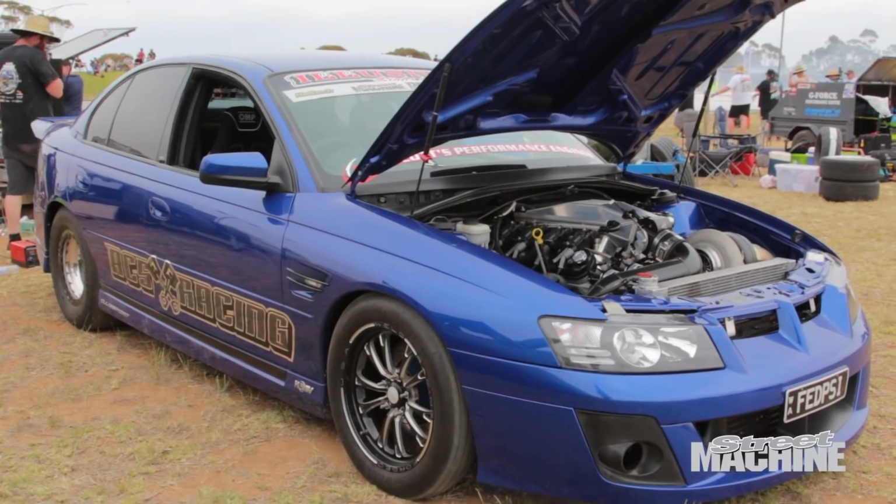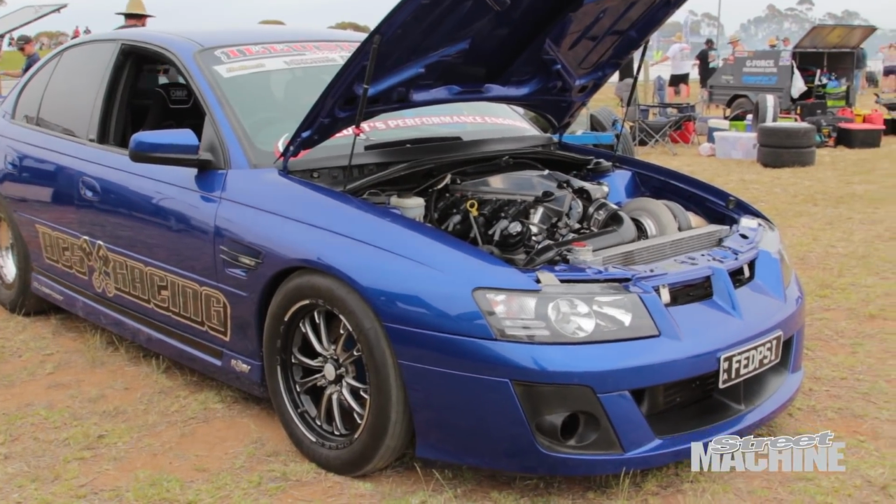These are pretty wild cars. How have they gone on the highway? Actually pretty good being turboed, just cruising along at 26, 27, just putting along, doing a good 100, 105. It's been pretty good.